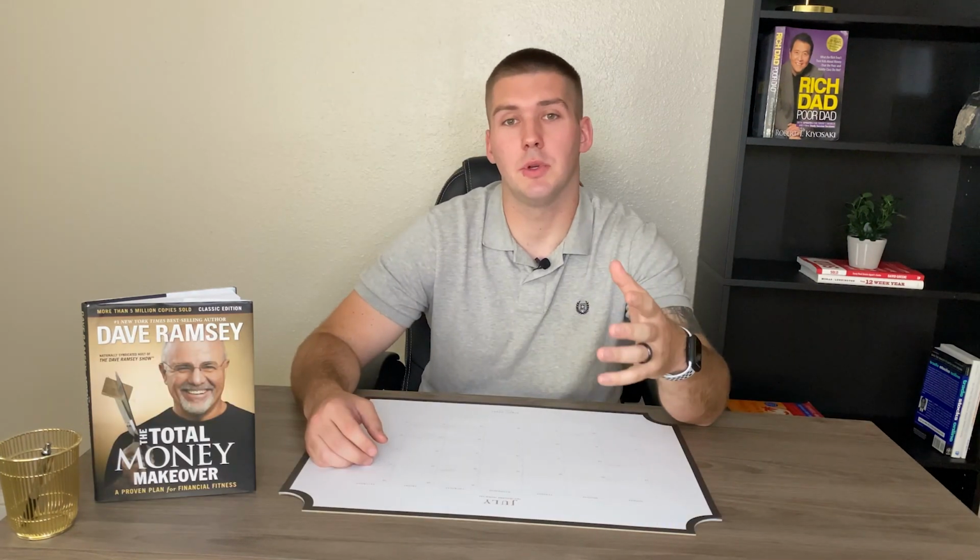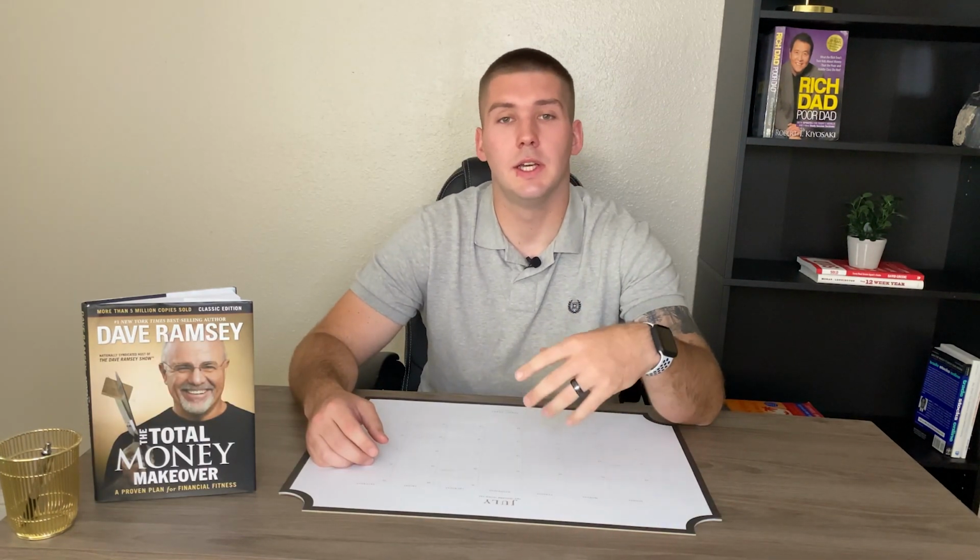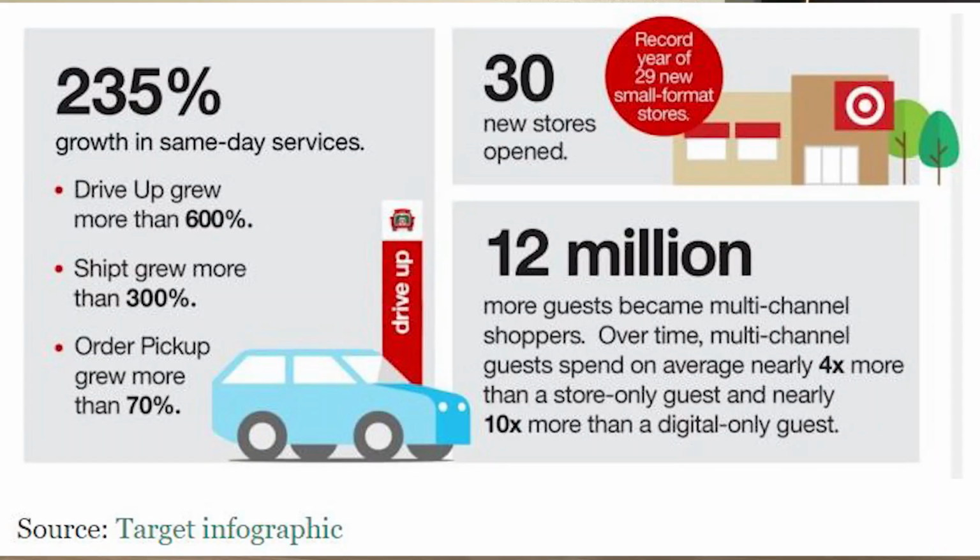The last reason that I put Target as my number 1 dividend paying stock is because according to Target's infographic, Target has seen a 235% growth in same-day services, 600% growth in drive-ups, and more than a 70% growth in order pickups. In addition to that, they actually opened 30 new stores in 2020.